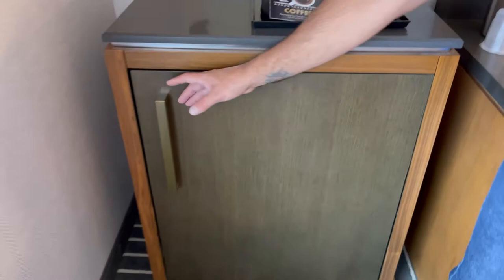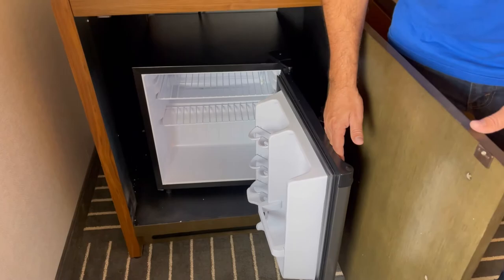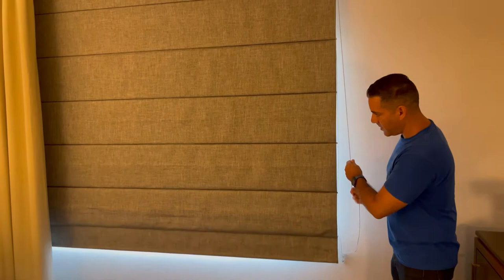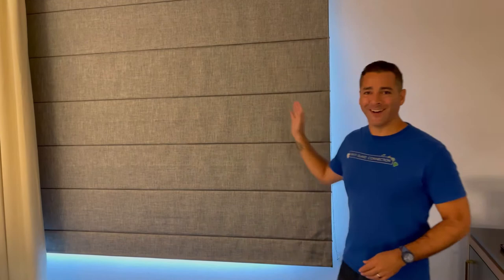And right below that, you have your refrigerator. And if you watch my videos, you guys know that I absolutely love having a refrigerator in the room. And when it's time to go to bed, and you want to get some peace and quiet, there you go. How cool are these blinds? You don't have to drag them across, right? Really nice. And don't forget about the view.